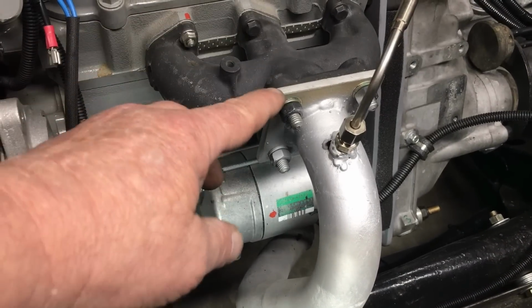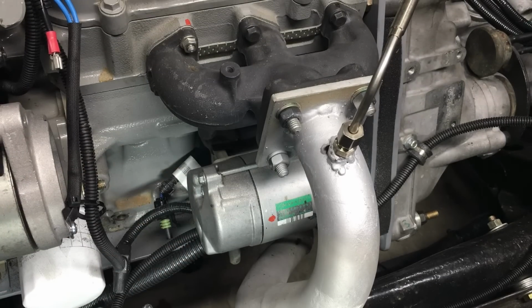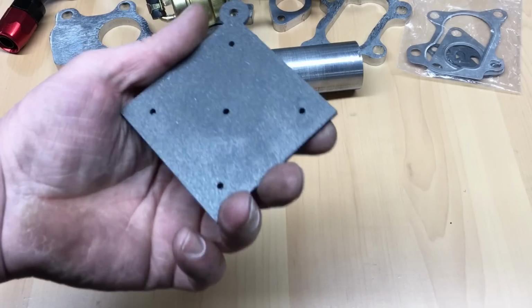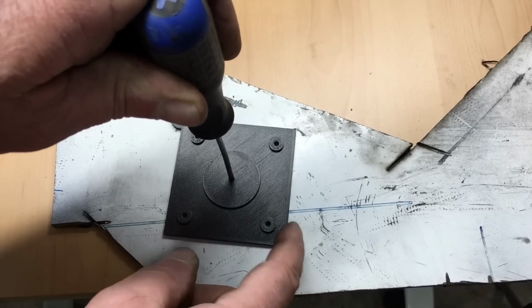So this flange was custom made because you can't buy an exhaust flange for a Kubota engine. Believe it or not, this flange was made on the lathe because for me that was the simplest way to build a precision part. Now when I made this flange, I knew I was going to have to make another one when we installed the turbo, so I 3D printed a flange making tool thingy. So this thing is sort of an all-in-one template for making Kubota exhaust flanges. Let me show you how it works.